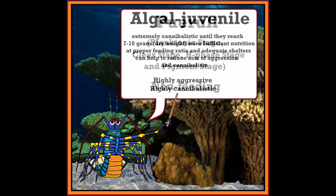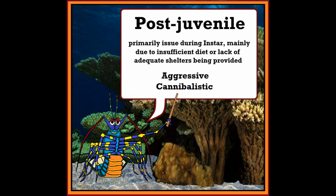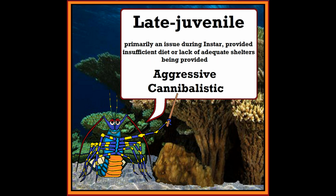Non-feeding. Agile juvenile. Extremely cannibalistic until they reach 7 to 10 grams dry weight, where sufficient nutrition at proper feeding ratios and adequate shelter can help reduce acts of aggression and cannibalism. Highly aggressive, highly cannibalistic. Post-juvenile, primarily an issue during instar, mainly due to insufficient diet or lack of adequate shelters being provided. Aggressive, cannibalistic. Late juvenile, primarily an issue during instar, provided insufficient diet or lack of adequate shelters being provided. Aggressive, cannibalistic.